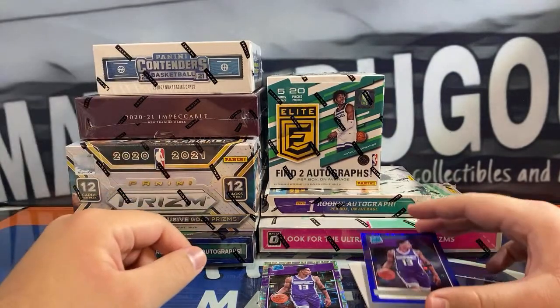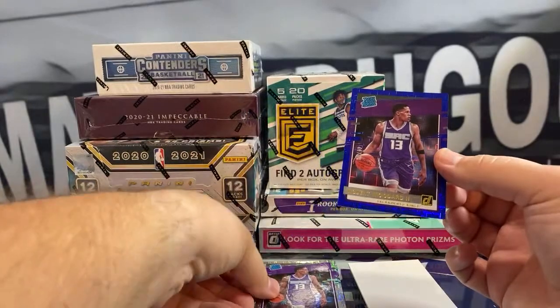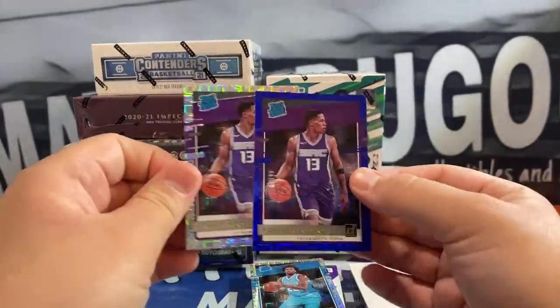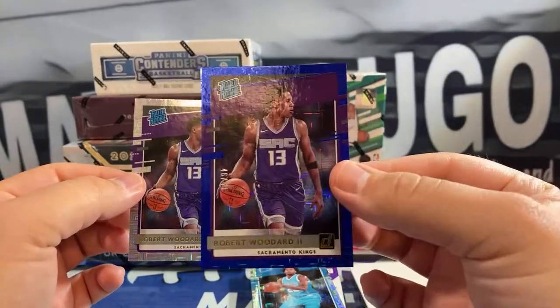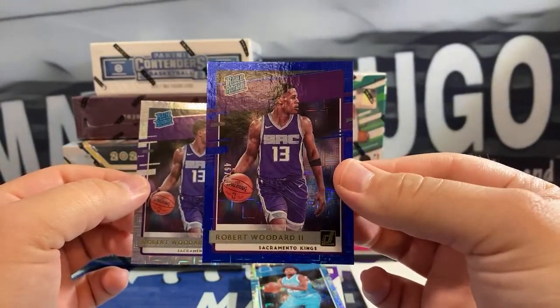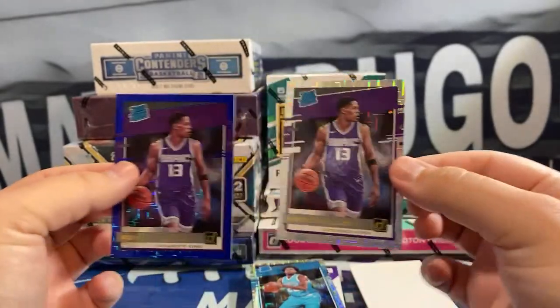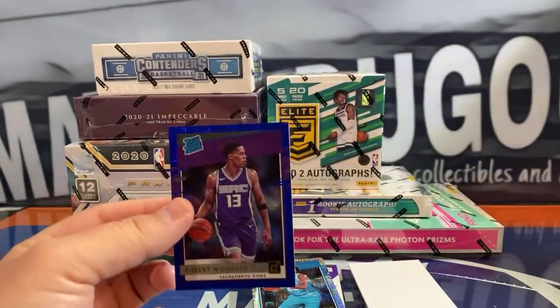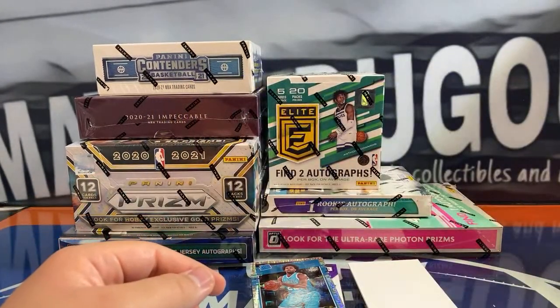And last one up will be a blue rated rookie to 49, Robert Woodard. Go along with your base. So the blue to 49. Good looking double right there for Sacramento. Very cool.